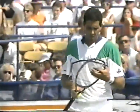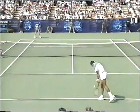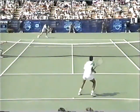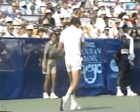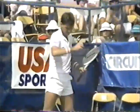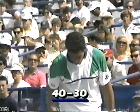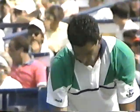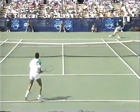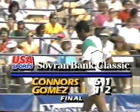Right here is where Andres has to bear down. Crack a big first serve or give a high kicker to Jimmy's backhand and come in. That's his weaker spot, trying to return a high kicking ball on the backhand. He hates that. Well, now it's Connors who's upset because he had 15-30, and it's now 40-30. Big wide first serve. Gomez holds for 2-1 in the second set.